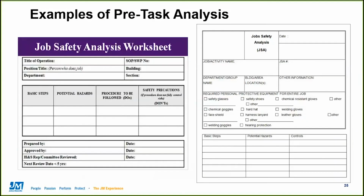Here are two examples of a pre-task analysis, which is more commonly known as a job safety analysis or a job hazard analysis. There are several different templates, but they generally contain the same information to map out the job sequence so that all workers know when to perform their assigned tasks and clearly state the procedures, tools, and PPE to help reduce completion time and decrease safety risks. Additional items on JSAs include department or work group, location of work, date, frequency to review the steps, signature of required parties that have to approve, and an area to include any other information.